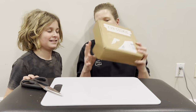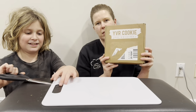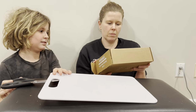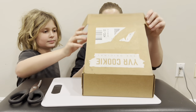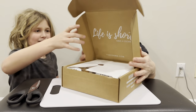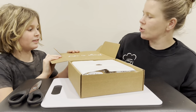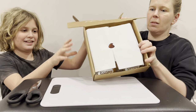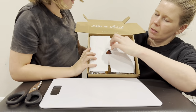Yeah. So these cookies are from YVR Cookies. It's a cookie company in Vancouver. They came by FedEx. They arrived today. What's it saying? Life is short. Have a cookie. Oh, it looks like that. This is really cute. It's got a little chocolate chip sticker.